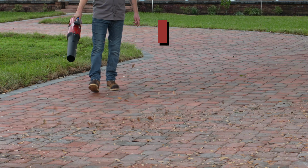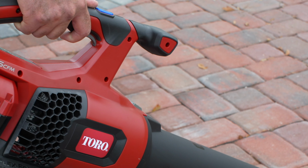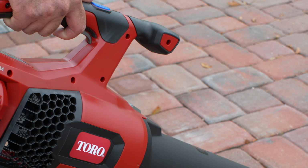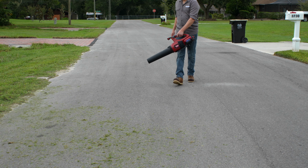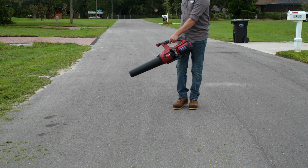One thing that's unusual about this tool is the addition of a front handle. If you want to reduce your overall fatigue, go ahead and use 2 hands. That's what it's there for. Toro claims 140 minutes of runtime on the blower's lowest setting, but we tested it to 40 minutes on high and 11 minutes using turbo mode. That's more than respectable runtime.